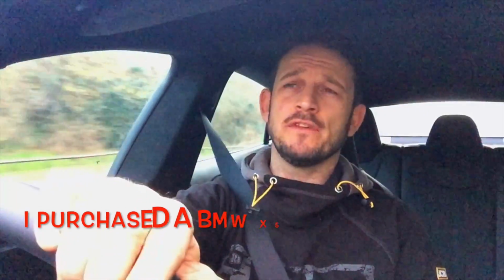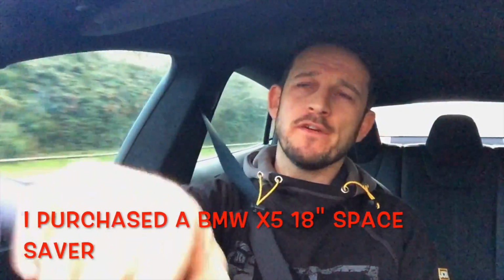So a couple of things: if you are going to purchase one of these space savers, the PCD is 5120 and the internal bore is 64.1. Obviously you can't fit a smaller bore, but you can fit a bigger. Points to note here are the rim sizes are different on the 21 inch. They're bigger on the back than they are on the front. On the 19s they're the same size.